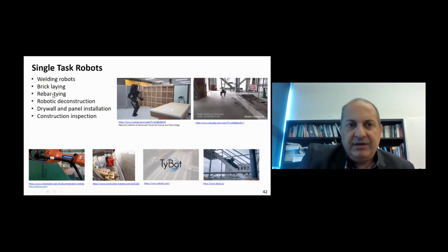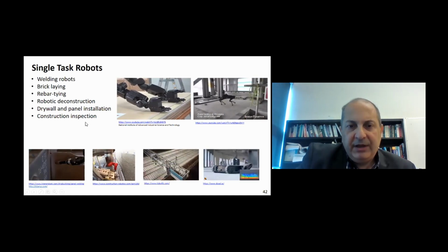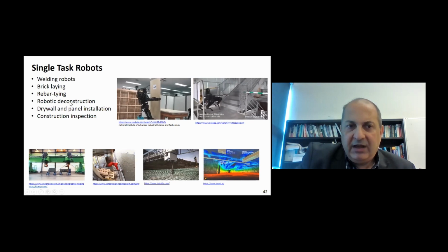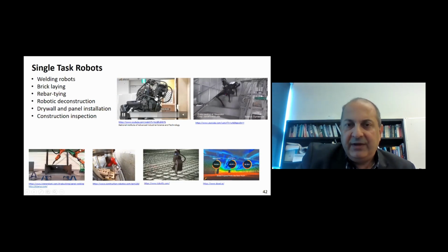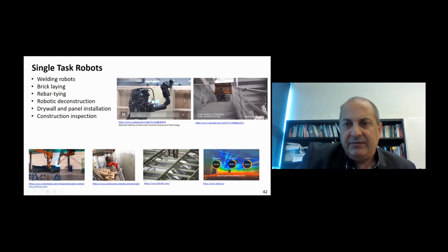This slide shows different types of single task robots. So we have here welding robots, bricklaying robots, rebar tying robots. We can have also deconstruction robots. I don't have it in this slide. We have a very advanced robot from Japan for drywall and panel installation. Of course, this will be much more expensive robots.